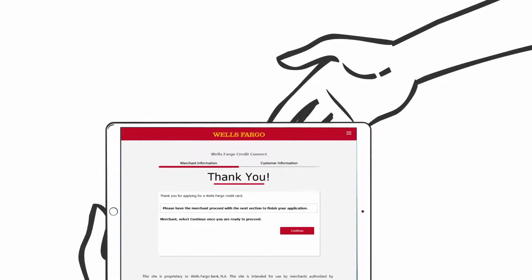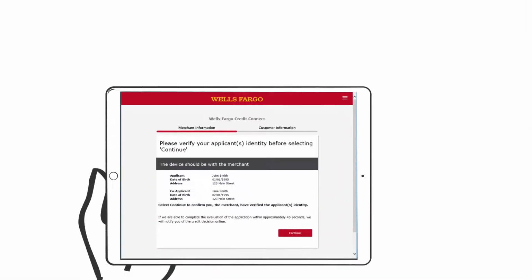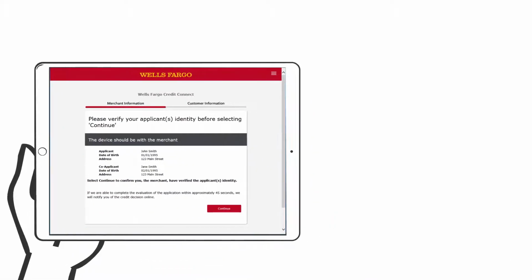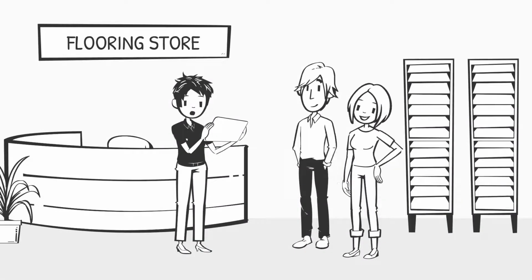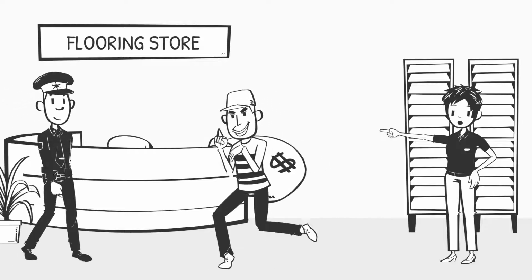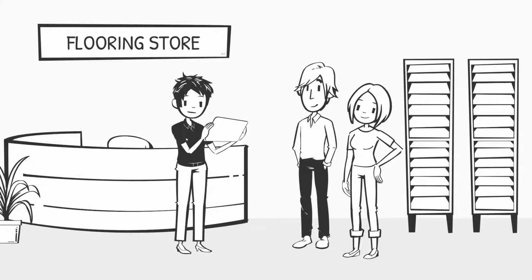You will verify the customer's identity with their photo ID. Make sure that you match the information in Wells Fargo Credit Connect with that of the ID. You will also want to make sure that the photo in the ID looks like your customer. This step helps to protect your business against fraud. Once you've verified the customer's identity, submit the application to Wells Fargo for a credit decision.